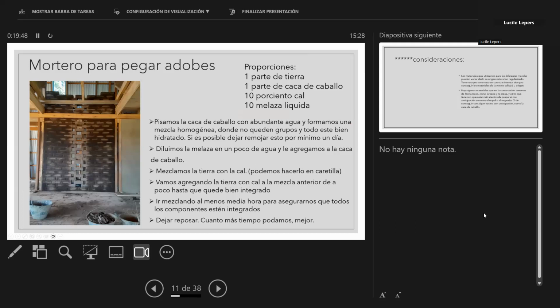Also, we were working on another mix for sticking the adobe bricks. We made a lot of tests and found this mix is the best one. It's made with earth, horse manure, lime, and molasses. Here I'm explaining the way of preparation because, as I was telling the guys today, making the mix is one of the most important parts of the process. It has to be very well mixed. The ingredients have to be very integrated. Yeah, that's important.